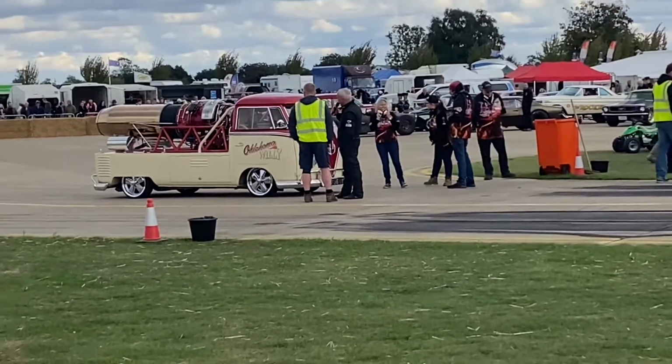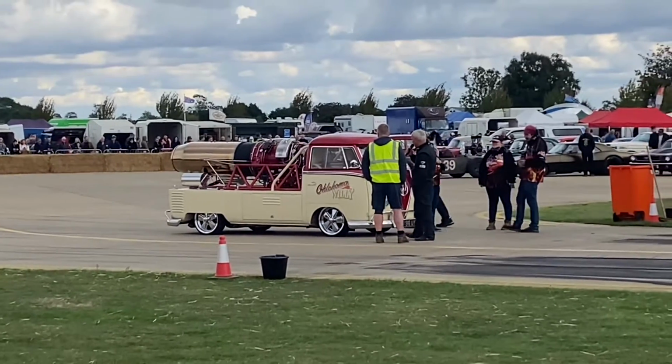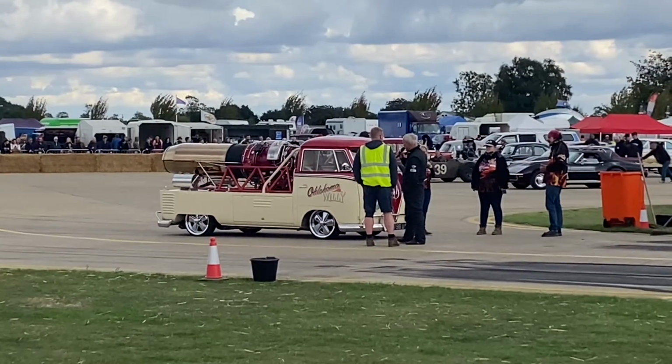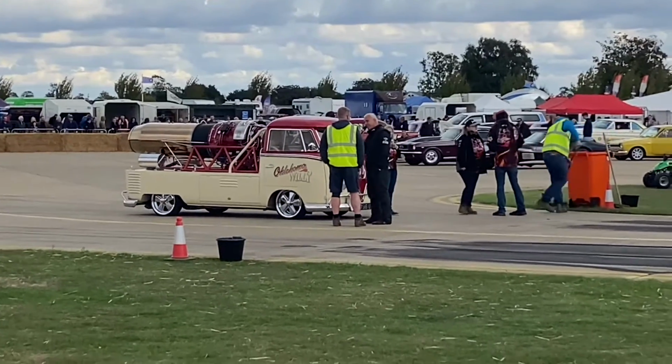But today we haven't got that much room to slow down, so I'll only be going to about probably 100 miles an hour, something like that, over about 5 seconds. So lots of flames, lots of smoke. I'll be burning 31 gallons of fuel just for the hell of it. So have fun.